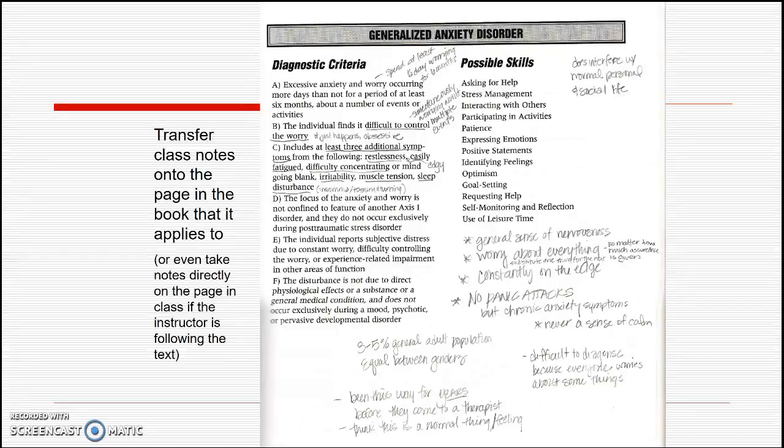I also had a class where the instructor lectured straight from the textbook. And so a lot of the times I would just bring my book and write directly in the book when she was talking about a particular page in the book. Obviously this one we were talking about anxiety disorder, and so I underlined the things I thought, well actually I didn't even underline ahead of time. I read ahead of time, but knowing that she was going to be lecturing directly from it, when she mentioned something in class, in lecture, that's when I underlined it. And if it wasn't here, I wrote it in, because then I knew that it was really important to her, that it was in the book as well as what she said.